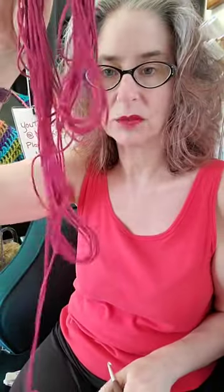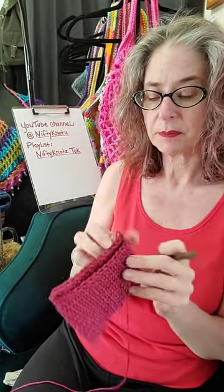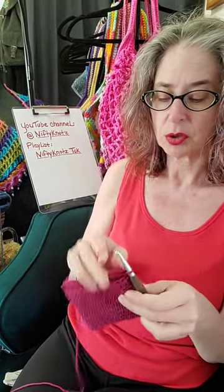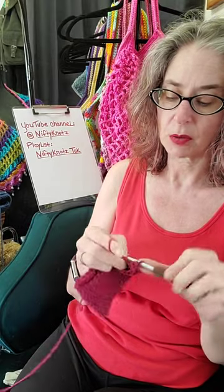And I had just enough left over from one of those skeins after I did my market bag to do this little change pocket. So I am going to just chain one and again work 15 back across.